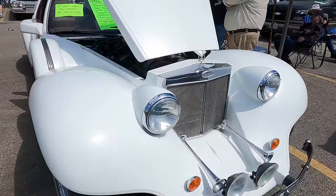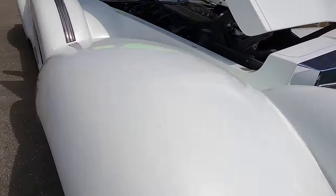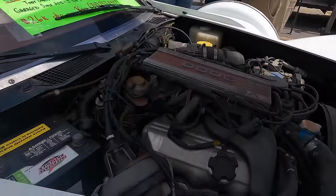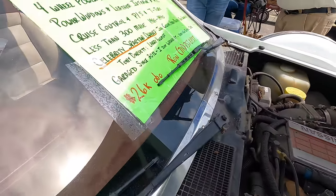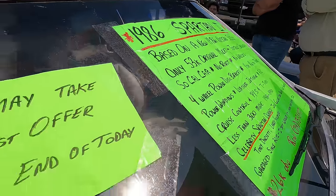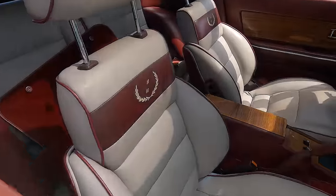Neoclassic fans, the Spartan 2, the Lincoln grill. This one's actually built on a Nissan Z car. $26,000 with 53,000 miles. The thing with these cars, they're usually low miles and always garaged. I don't think I've ever come across one of these that wasn't.